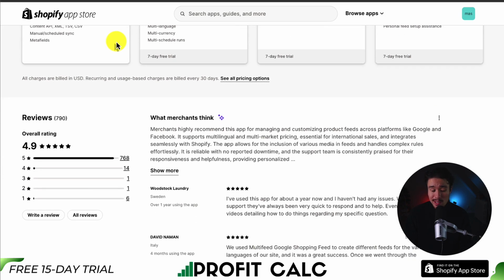In terms of reviews, it's sitting at an excellent 4.9 stars with over 760 5-star reviews. Merchants highly recommend this app for managing and customizing product feeds across platforms like Google and Facebook. It also supports multilingual and multi-market pricing, essential for international sales.